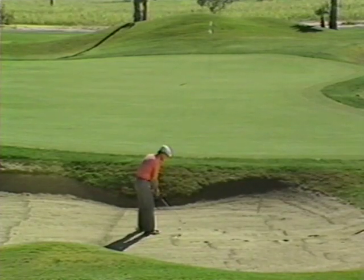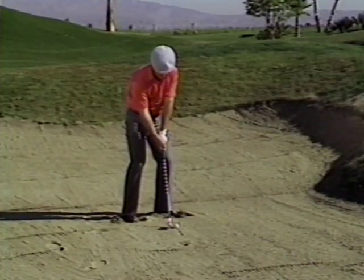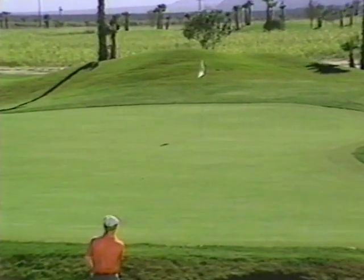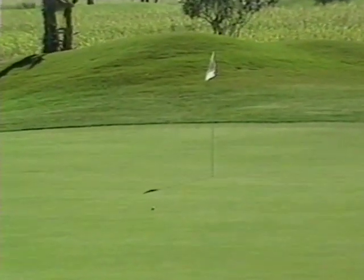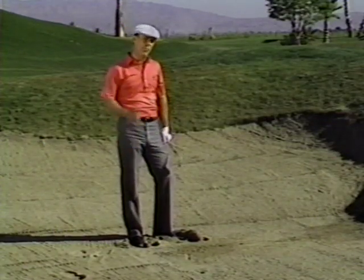Okay, again, we're going to hit about an inch and a half behind the ball, and I really want to visualize where I want to hit this shot on the green. We want to land it about 10 feet on the green, and hopefully it'll run the rest of the way. So let's just visualize that and see if we can make it happen. Well, that's okay, but I tell you what, we can even make this a little bit easier by burying this shot.